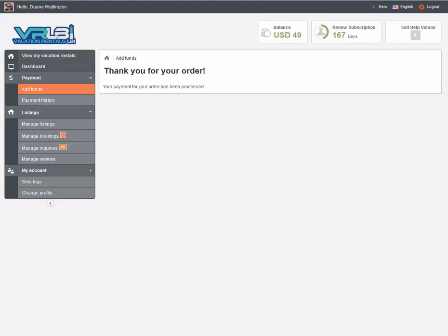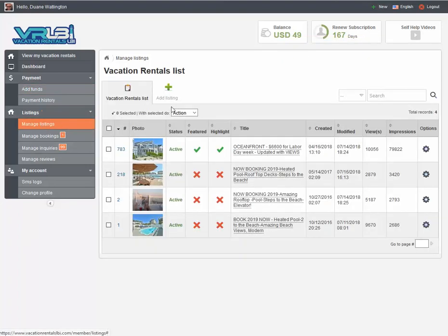And thank you for your order. Your payment has been processed. And you'll notice in the upper part of your dashboard here, there's a $49 balance in my account. So this is a two-step process. The first step is you have to add the funds to your account, and then you have to actually purchase the feature. So if I go back over to my menu here to manage listings, we'll see that list again of all of our listings.